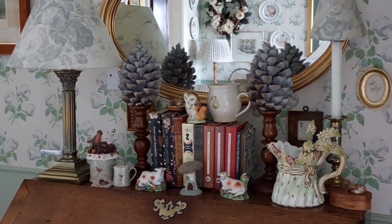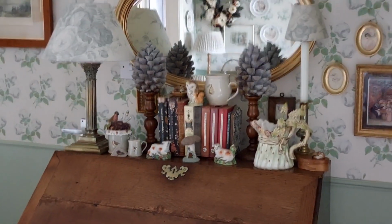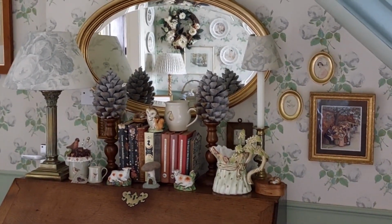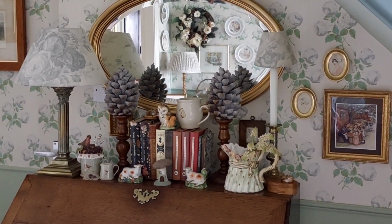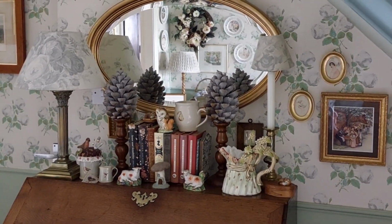Here we are with more of my beloved Jane Austen. And again, this hallway, the little Regency pictures, just lends itself to the era and my love for Jane Austen.